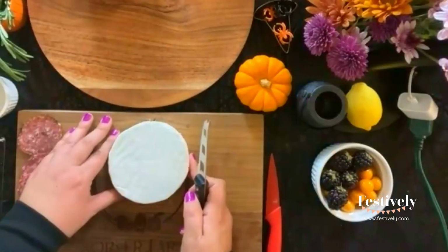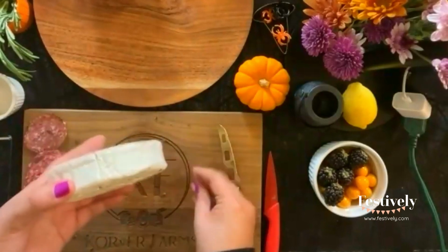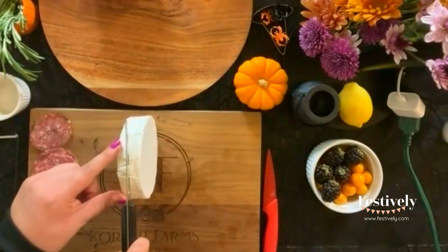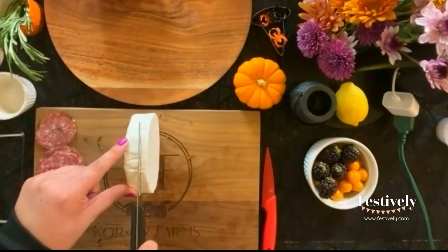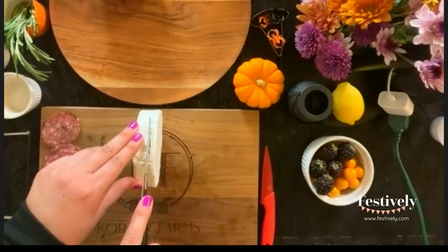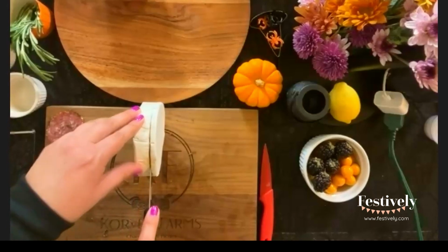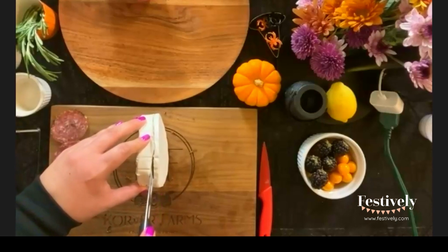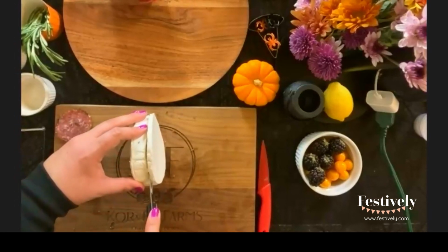So to make our brie mummy, go ahead and take your brie out of the wrapper. And then you're going to turn it on its side, and you're not going to quite cut it in half. You're going to cut about the top third off. So about right here. And just everyone be careful, your knives are sharp. And then just slice all the way down and take off that top portion of your brie.